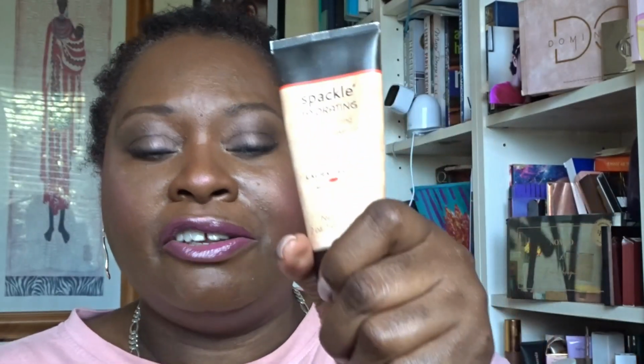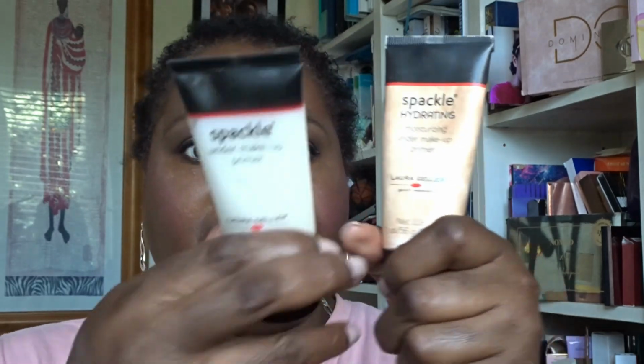Right, so what have I kept in the end? Let's have a look. Right, so this is the finished look with all the Laura Geller. This is how we're looking at the moment. So as a primer, what did I put on? Where is it? I put on the Oil Control Under Makeup Primer. Yep, and I also decided to keep the hydrating one and the under makeup one.